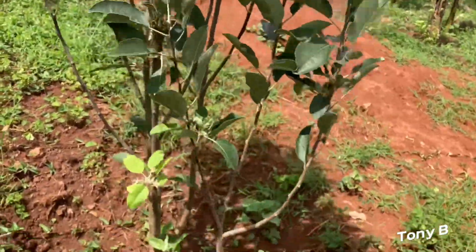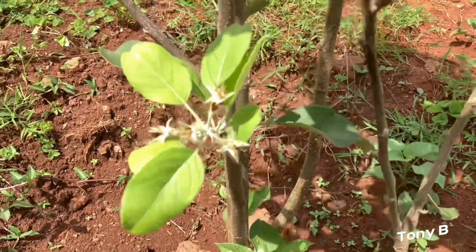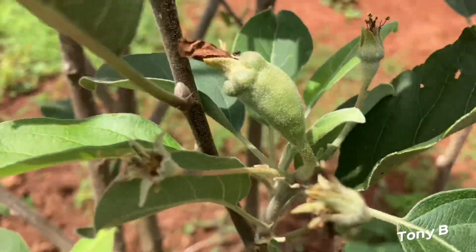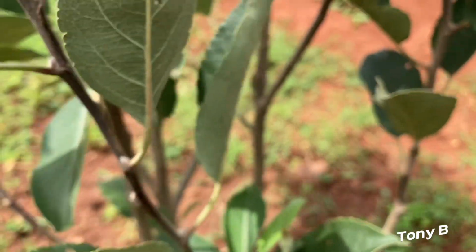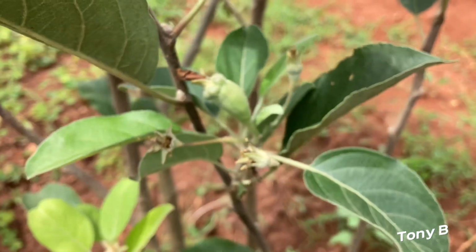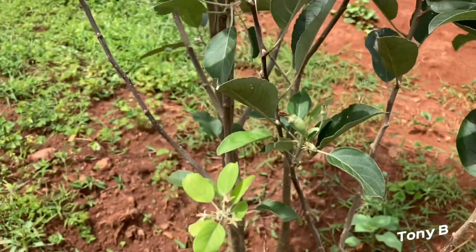This one right here also was flowering, but they seem to be dry. But when you look here, there's one apple developing, which is also good progress. Yeah, just give them some time. They will dry and drop and then come back and form fruits like this one. Exactly.